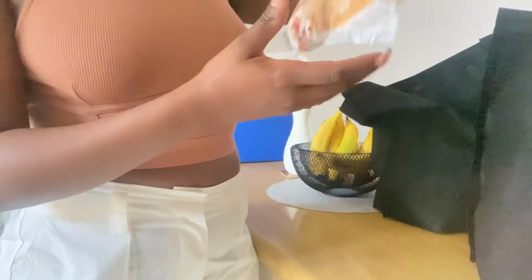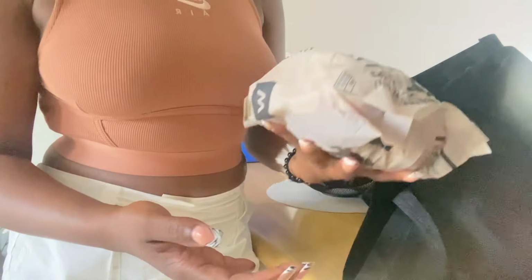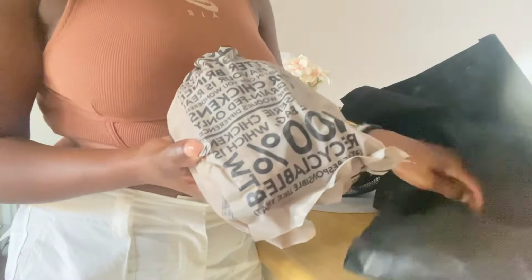We've got the burger buns, and then what else? Oh, there was a special on full chickens. It was 2 for $1.70, so we got this one. And the other one, so we bought two, and the guy suggested that we can freeze one and eat it sometime during the week.